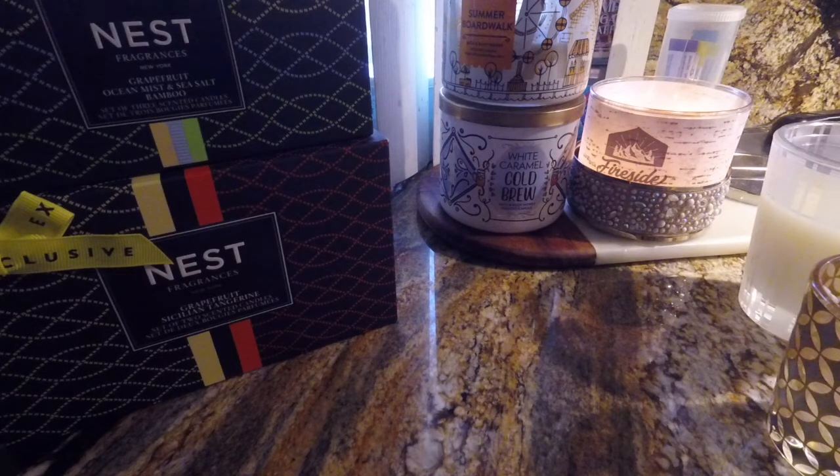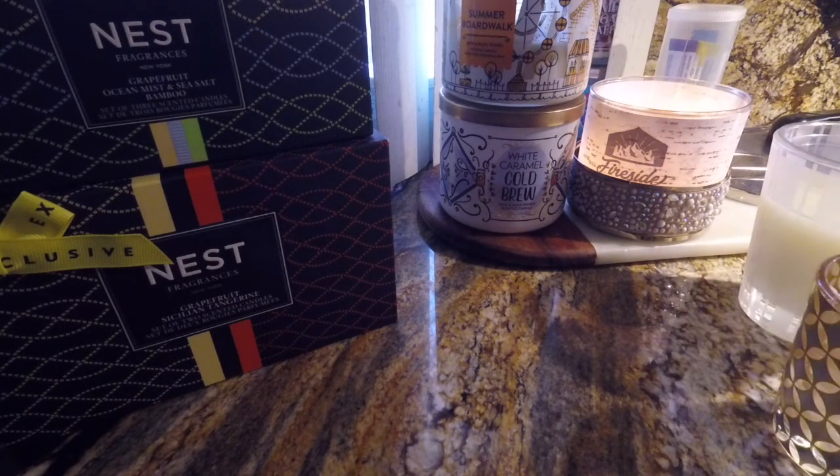Most of the time, Bath and Body Works opens up at either 5 a.m. or 6 a.m. And you best believe it's going to be a line. So be prepared. If you go later on in the day, take somebody with you so they could stand in that line while you do your shopping, because the lines are gonna be crazy. Have a plan, have a plan, have a plan.